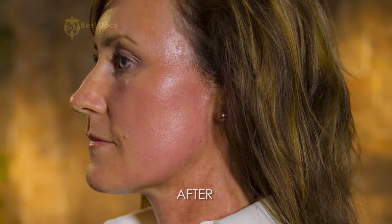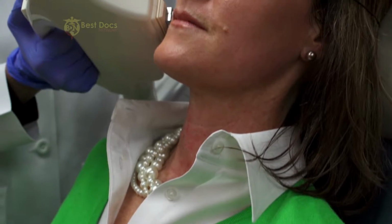And what's even more exciting, she says the results are even better as you go a few months down the road. So I'll continue to see improvement. I am completely blown away that for as simple of a procedure that it has completely changed my life.